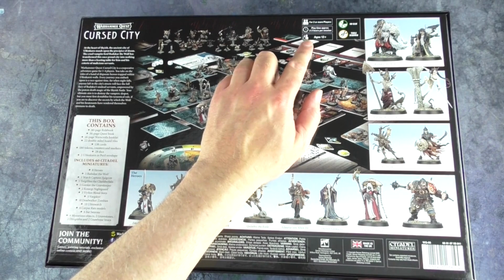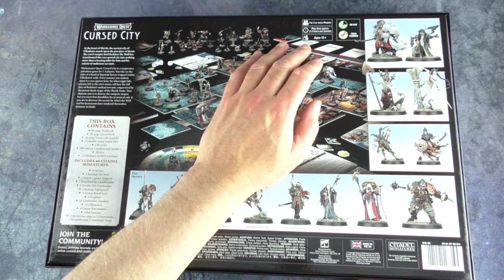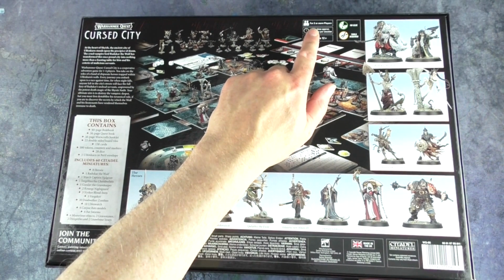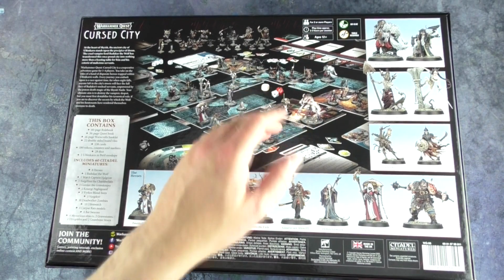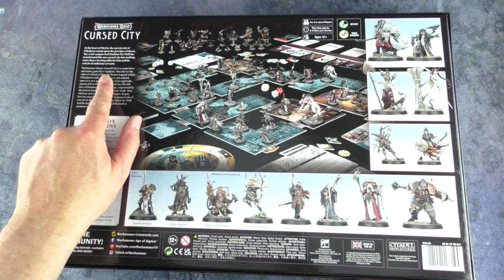Playtime is 2 to 3 hours, which is quite long, but it's a dungeon crawler, so maybe that's not really all that long. So something strange I noticed over here. It's marked as for 2 or more players, but this has a solo mode too, and it's actually confirmed over here for 1 to 4 players.